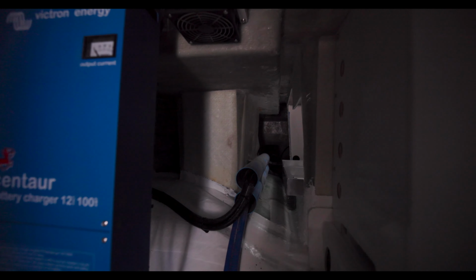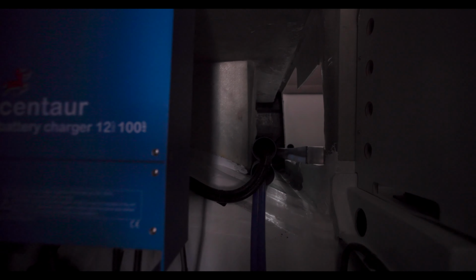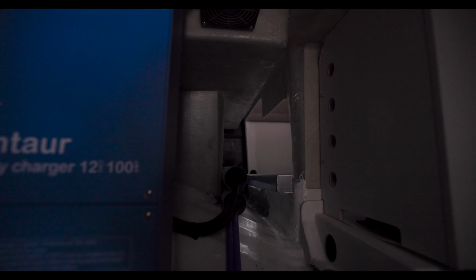Oh, look, you can see Brian's frame a little bit more in here. Perspective-wise, I feel like the battery bank was further over, but it's weird how it all connects. Golly, there's just so much room on this boat.